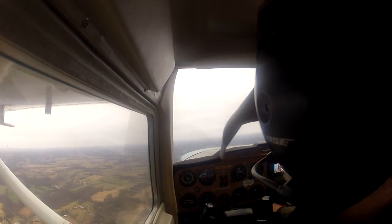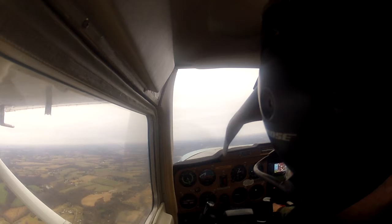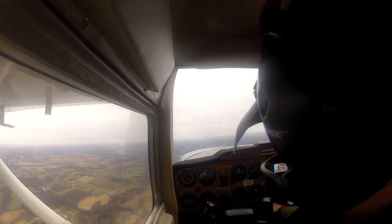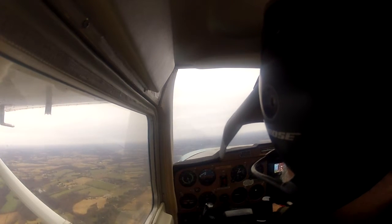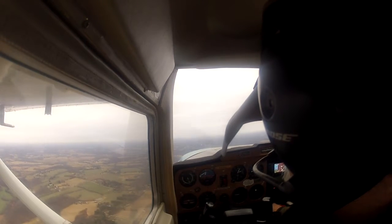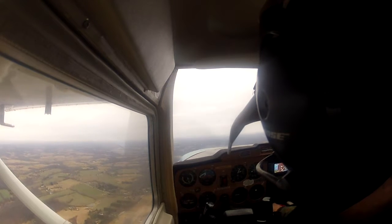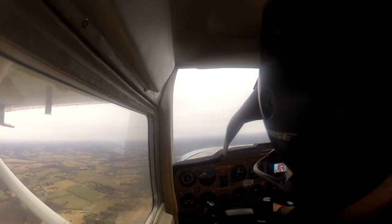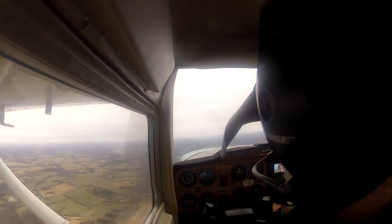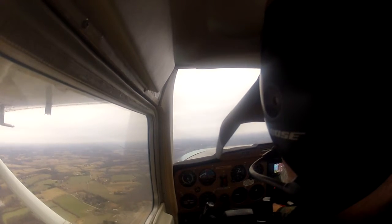You're flying along, it's IMC, and the engine quits. That's a big problem. Okay, so let's think about it. What's the last thing you want to happen? Well, you definitely don't want to lose your airspeed. So we don't want to stall, right? Right. So the first thing we would do, anytime the engine quits, what's the first thing we do? Trim for 60. Trim for 60.